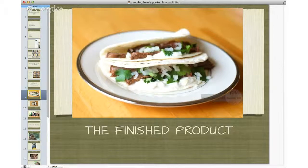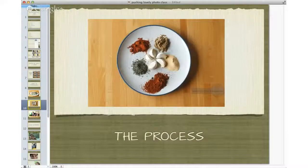If you're looking for something else to photograph, work on the process. These were the herbs that went into the marinade. Make them pretty. Put them in a line. This one's in a circle with my garlic all fanned out in a flower. You could do individual pictures. This is this herb, that herb, this spice, 4 cups of flour, whatever it is.